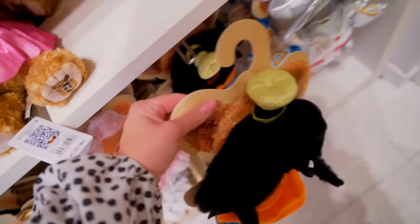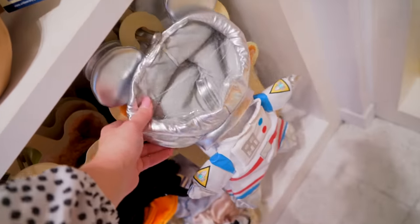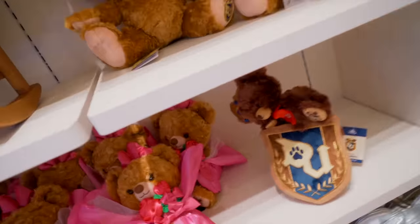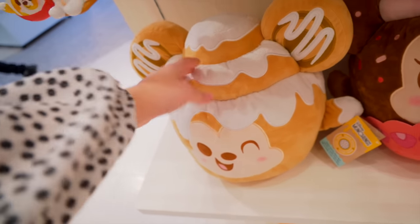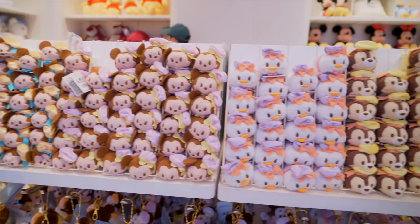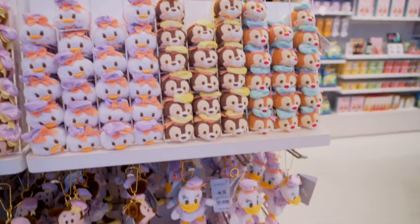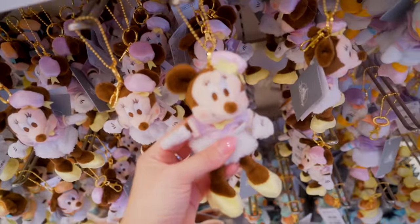I can see the appeal though, because look how cute. See, oh my god, little spacesuit. What the heck, that's so cute. They've got the Munchlings as well. I've got this very one that I got from Orlando on my sofa. A little small spare bag. Oh, so cute. Oh, everything's so cute. I can't wait to do some shopping. Look at this one. I love the colours of her. She's like brown.